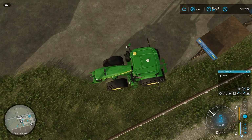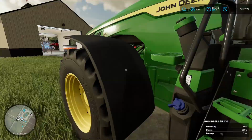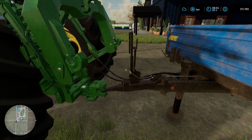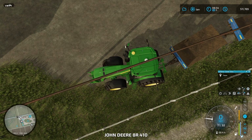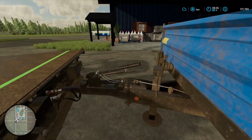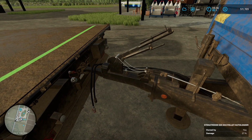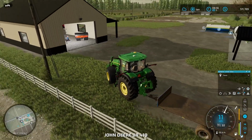Now, one thing I did find out while doing all this moving around is, when you have manual attach and you want to detach or attach the second trailer, you have to hop in here. You have to select that trailer if you want to detach it. If you want to attach it, you have to select your tractor. Which is kind of similar to what you have to do with regular, no manual attach. You have to select the implement and everything. So, yeah, there we go. Little interesting thing that I learned.